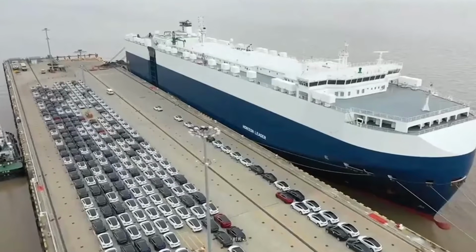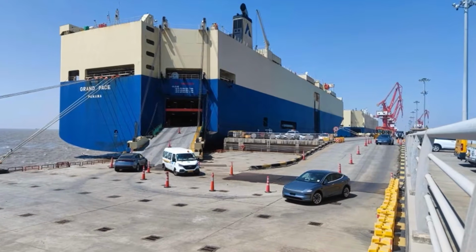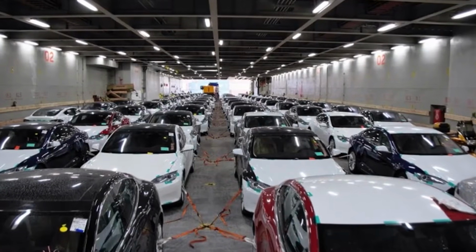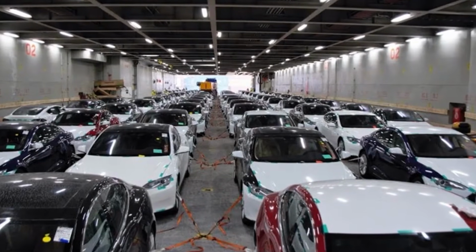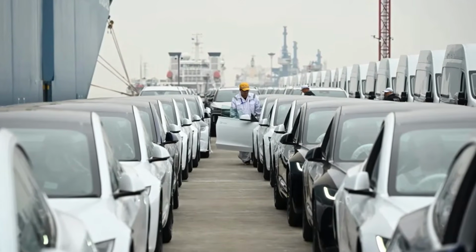At the port, the vehicles are driven onto roll-on/roll-off ships, a type of cargo vessel with built-in ramps and internal decks specifically designed for transporting cars. Each Tesla is parked and secured inside the vessel, often alongside other vehicles of the same batch, in a configuration that minimizes offloading time upon arrival.